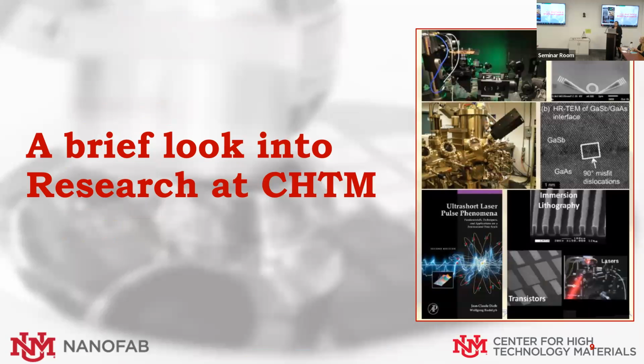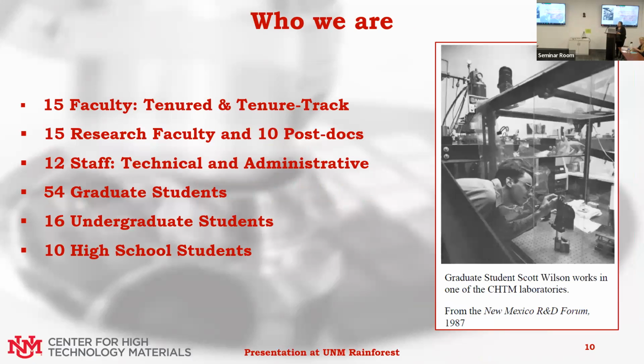And so, going into a very brief look at the research at CHTM, I have to say that I have neither the understanding nor the know-how to explain a lot of the research that goes on at CHTM. I'll do my best. My own dissertation was on infrared detectors, but we also have many other groups working on it, and many new groups working on new disruptive technologies as well. This is just a snapshot of who we are.